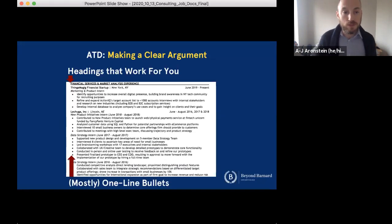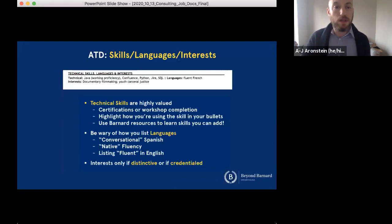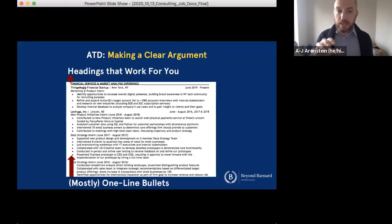And like I said, mostly one-line bullets follow. I'm going to dig into bullets in just a second. So I'm not going to dig in here, but keep things organized using headings that make it clear what's in each section. For example, instead of involvement or extracurriculars, I like leadership and community engagement. These are active, engaged roles where you're managing folks, where you are taking ownership. These are important facets that consultants want to see.